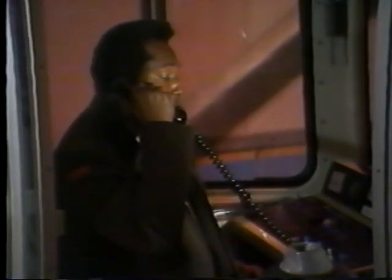Attention, please. Due to a problem, we will be evacuating this train. Remain calm. Once the door is open, get out and walk towards the front of the train. Proceed past the front of the train along the walkway areas to the next station. Help each other.